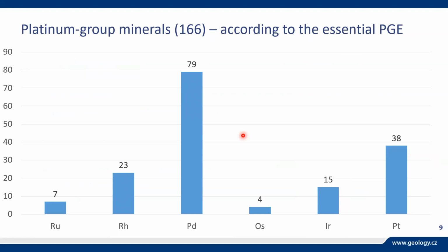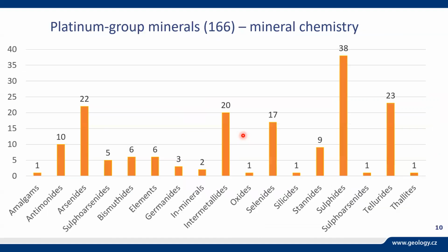If you look at platinum group minerals, a little bit of statistics, I would say. According to the essential element, the most common group is the palladium dominant group, where there are 79 known PGM, followed by platinum minerals, then rhodium, iridium, ruthenium, and there are 4 osmium-rich platinum group minerals. If we look at them in terms of mineral chemistry, the biggest group are sulfides, followed by tellurides, arsenides, intermetallics, selenides, stannides, antimonides, and many others, like you can see.